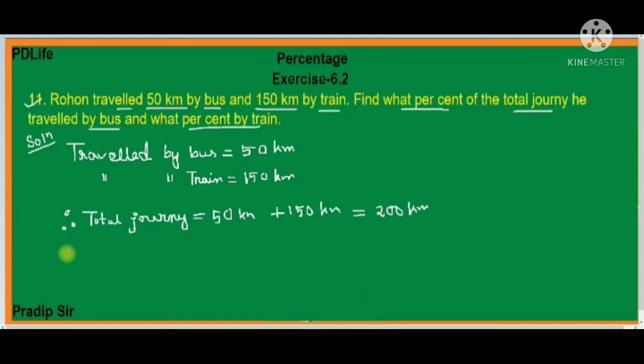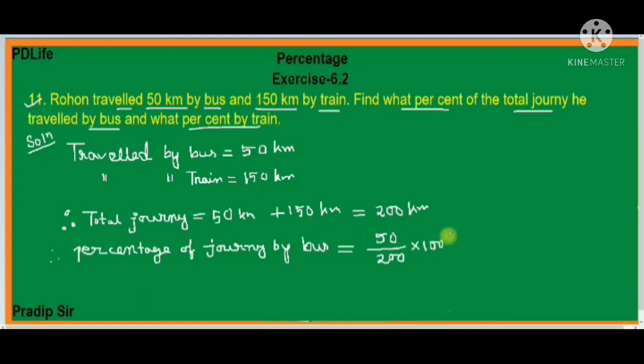So according to the question, we have to find out how much percent he traveled by bus out of 200 kilometers, that means the total journey. So, percent of journey traveled by bus. The total journey is 200, this one will be written in the denominator. And by bus how much, 50 kilometers, right? He traveled 50 kilometers by bus, then we need to convert it into percent, so we will multiply it by 100 and give the percentage symbol outside.